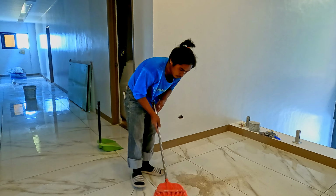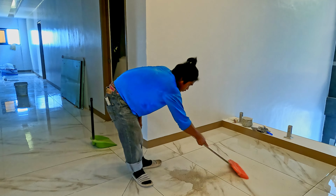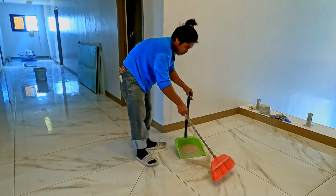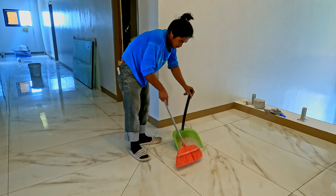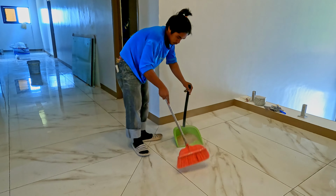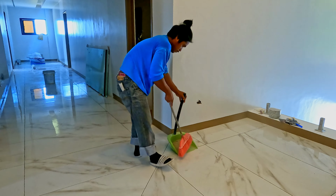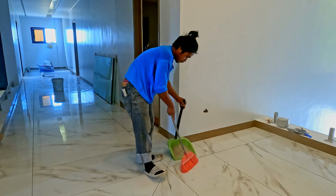Elston's just doing a little bit of clean-up here. Apparently, next step, grouting the hallway floor tiles. That's why he's trying to get all the dust and gunk out of the cracks in the tiles that is there now. That should start, I guess, later on today.